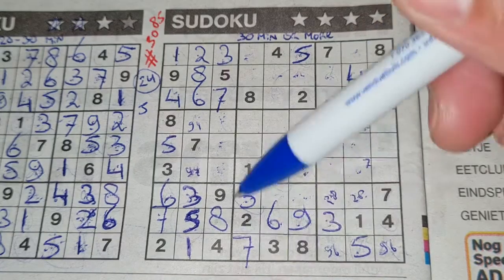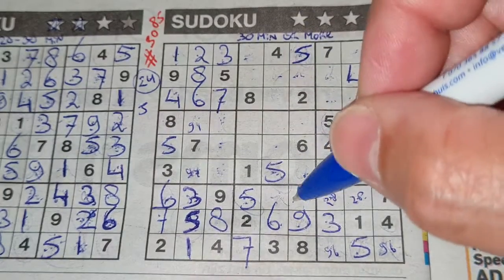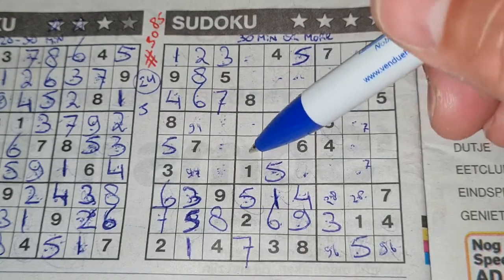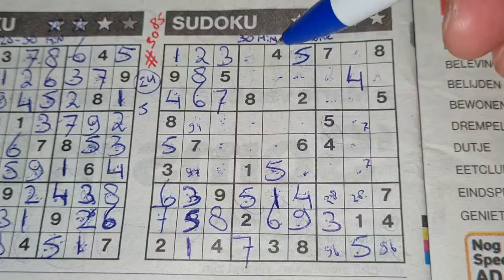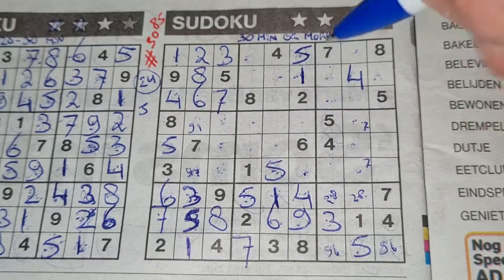2 numbers left in this big square for numbers 1 and 4. We see here 4, no 4 there. 4 should be here and a 1 goes there. 1 in this column, 1 in the middle column, so the column next, the only place for the 1 should be there.